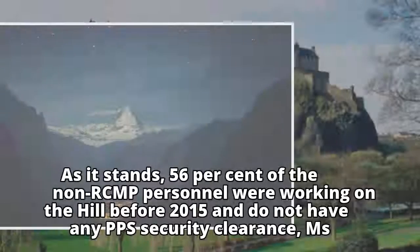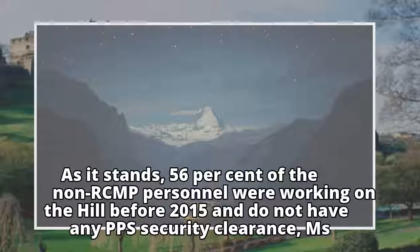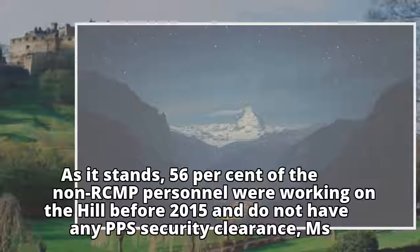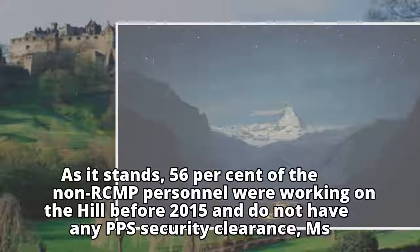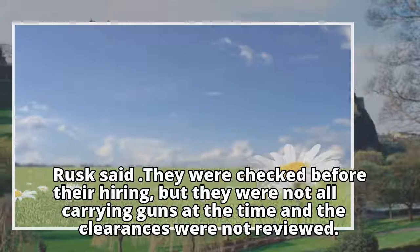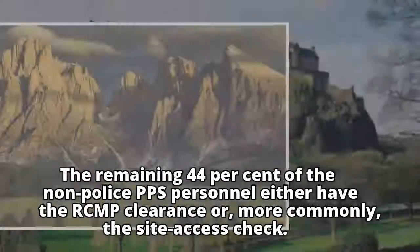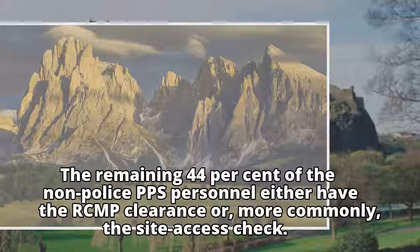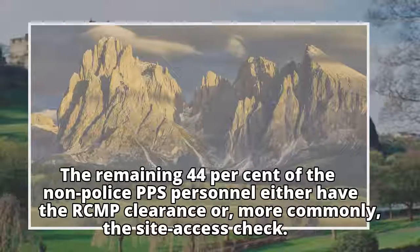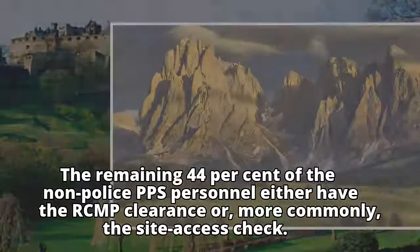As it stands, 56% of the non-RCMP personnel were working on the Hill before 2015 and do not have any PPS security clearance. Ms. Rusk said they were checked before their hiring, but they were not all carrying guns at the time and the clearances were not reviewed. The remaining 44% of the non-police PPS personnel either have the RCMP clearance or, more commonly, the site access check.